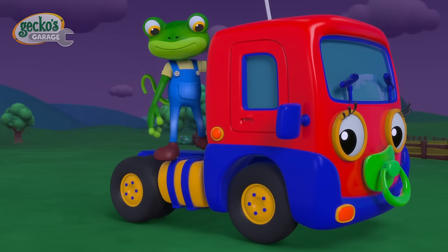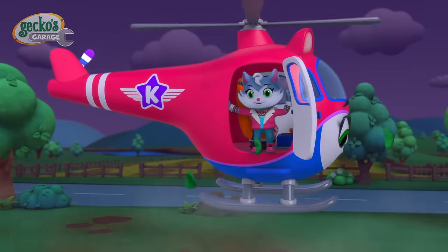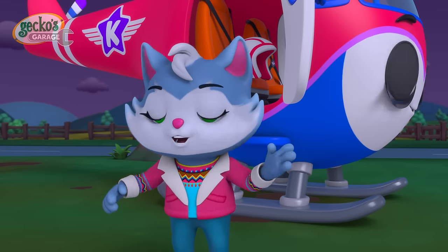We're all safe! But next time, remember to never go off by yourself, Baby Truck. Thanks for the help, Cat. No problema! Oops. Looks like the next stop is Gecko's car wash.